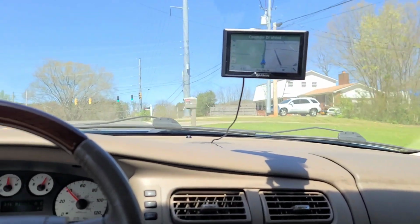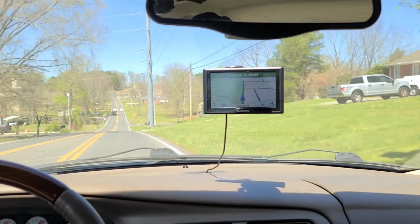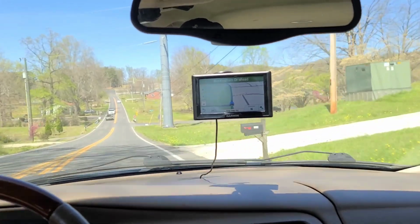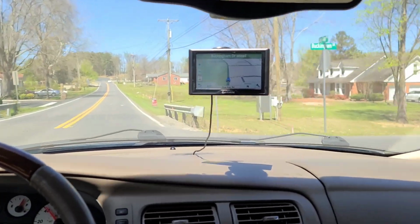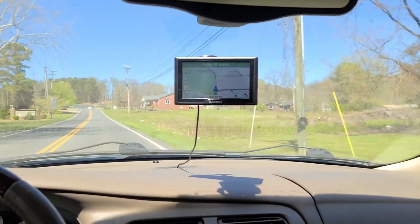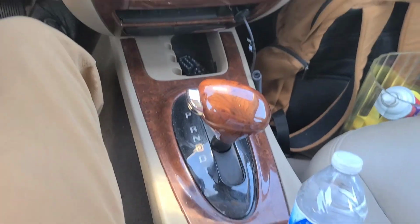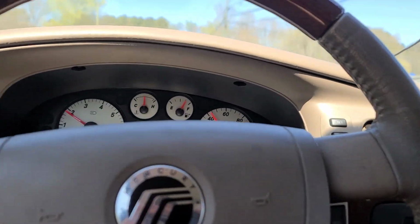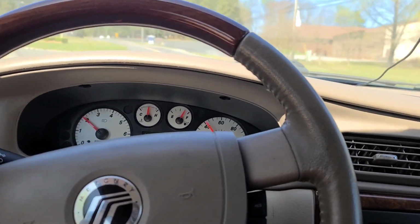But, of course, if I need directions, I'm using Waze. But, hey, it comes on and off with the ignition. The wire was laying up there. I had an old Garmin sitting in a box. Might as well just throw it up there and use it. But, anyway, yeah, so this is her. I'll get some freeway footage in the next day or so.